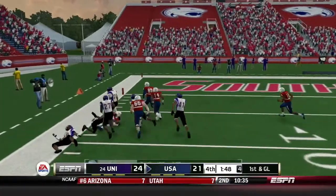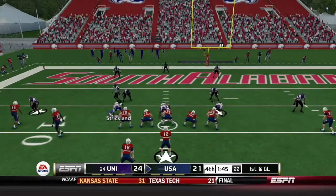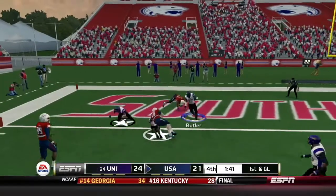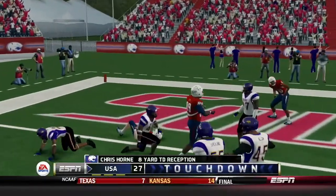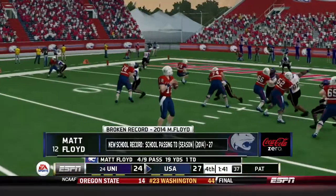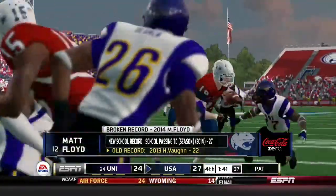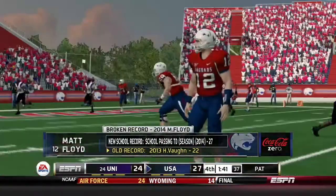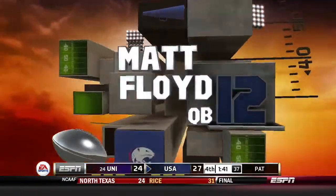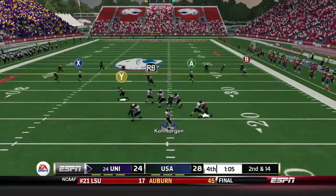And on 2nd and 1, big time gain right there. Just another terrible defensive lapse, terrible tackling. We've seen that come back to bite this team at points in the game. With a minute 41 left, the throw underneath will go to the running back, and that will be caught. He's going to get into the end zone as Floyd sets a school record for pass touchdowns in a season. And South Alabama has taken the lead late here in Mobile. Northern Iowa now down 28-24, minute 7 left.